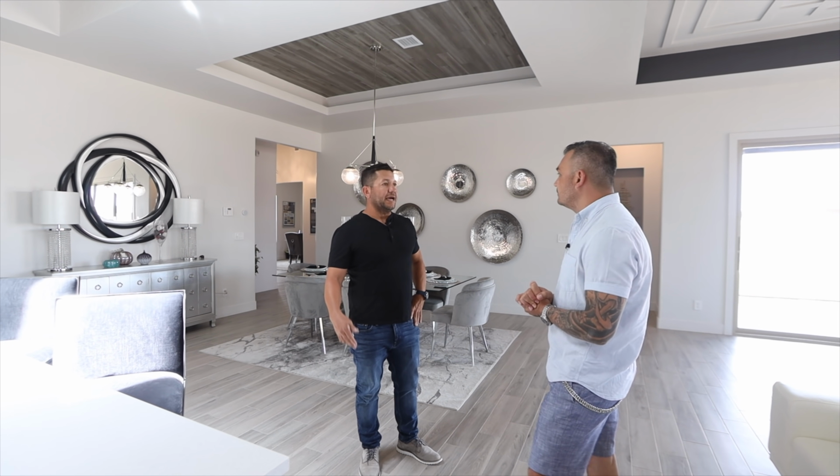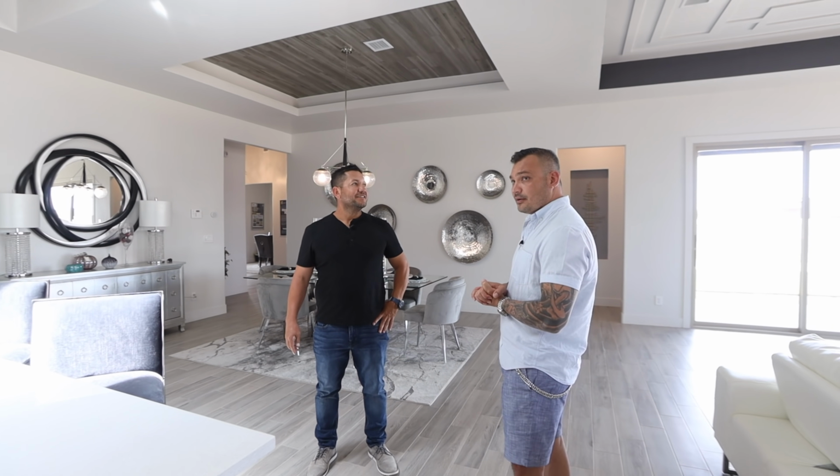And the price point for this home, if somebody was interested in this home? This is every bit of $390, $400. He said $390, $400. You can get something like this? That's crazy. Unbelievable. Let's talk about this gorgeous kitchen here.